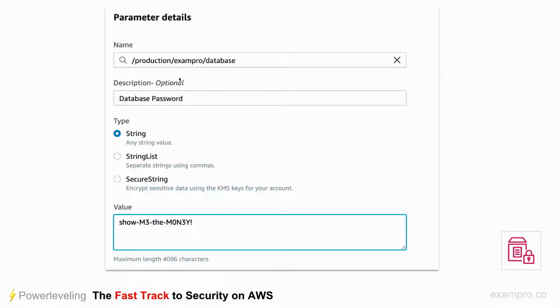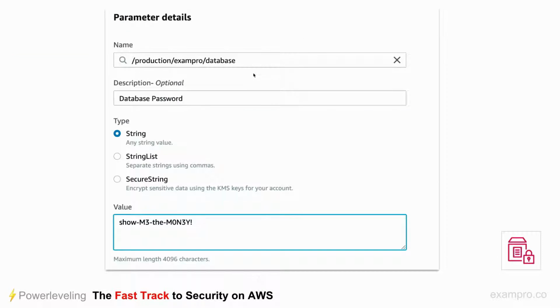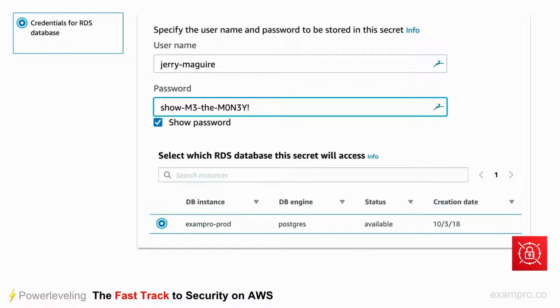We have three options here: String, StringList, and SecureString. SecureString uses KMS. I showed that in an earlier screenshot, but I just wanted to show you the key here, because we could use KMS with this. Here I'm storing the password to this fictitious database called Show Me the Money, so that's a database password. And that was Parameter Store. Now I actually want to show you Secrets Manager. Here we're doing the same thing in Secrets Manager, and we're setting an RDS password.